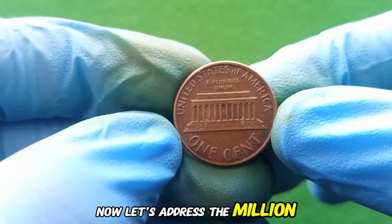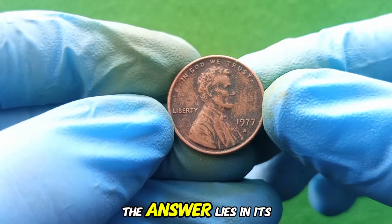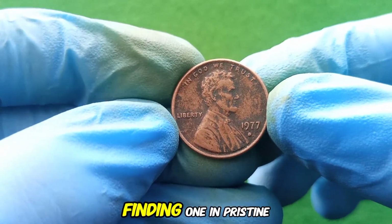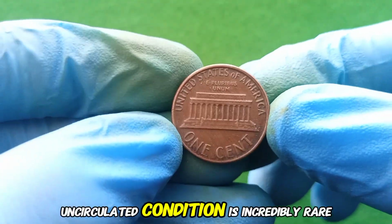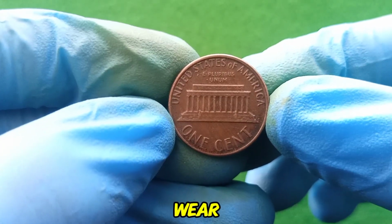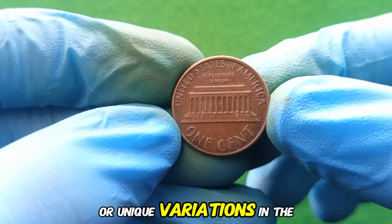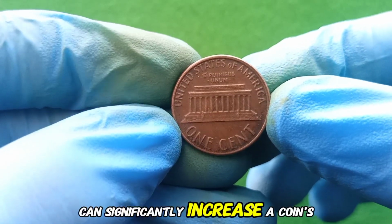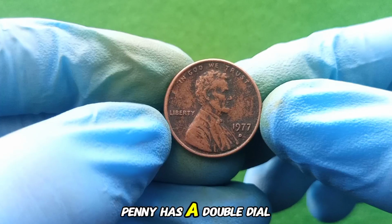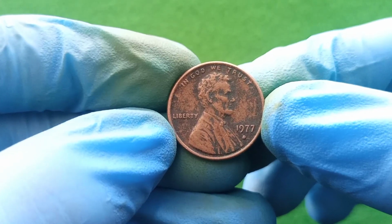Now, let's address the million-dollar question. Why is the 1977 D penny so valuable? The answer lies in its rarity and condition. While millions of these pennies were minted, finding one in pristine, uncirculated condition is incredibly rare. Coins that have been well preserved, with sharp details and minimal wear, are highly sought after by collectors. Additionally, errors or unique variations in the minting process can significantly increase a coin's value. For example, if your 1977 D penny has a double die obverse or a repunched mint mark, it could be worth a small fortune.